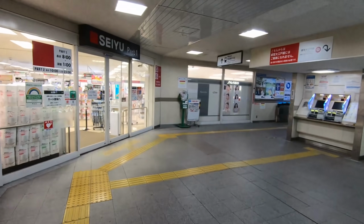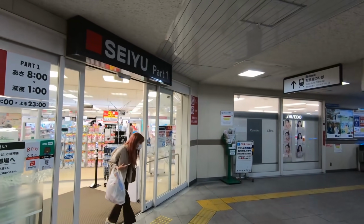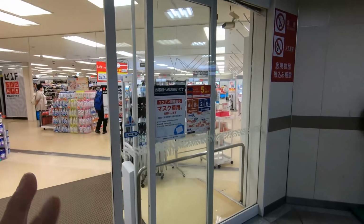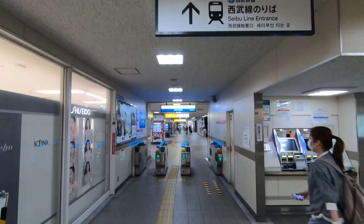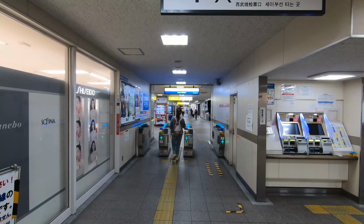And here we are. This is like the back entrance. I should have taken you guys to the main entrance of the station, but that's okay. Yeah, so this is Seiyu, the supermarket. This is the floor where they have cosmetics and shampoo and stuff. But yeah, this is the entrance to the Seibu Shinjuku line, and this takes you directly to Ikebukuro station.